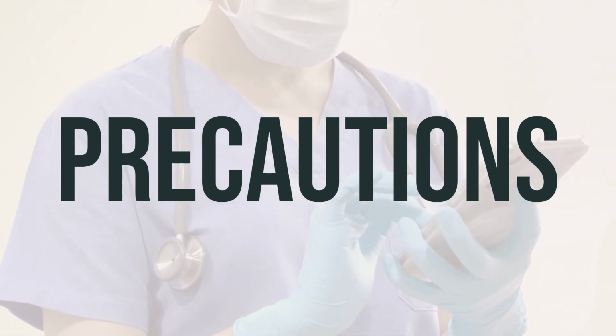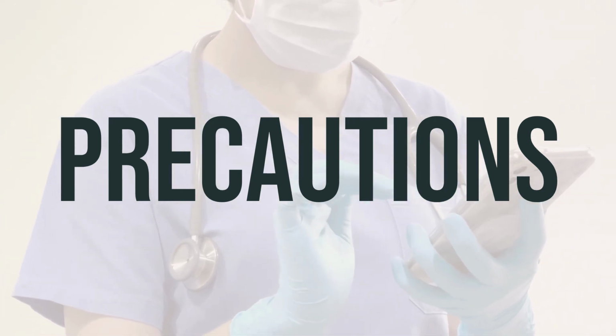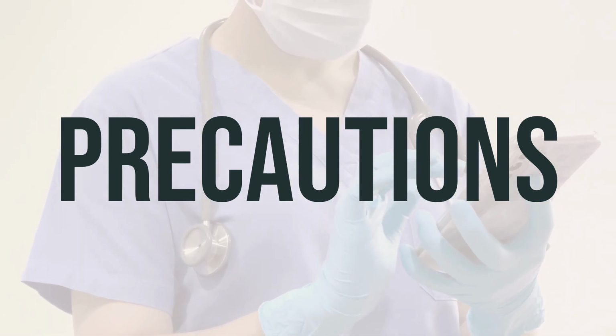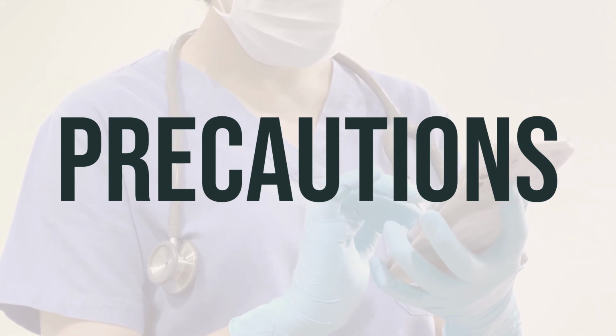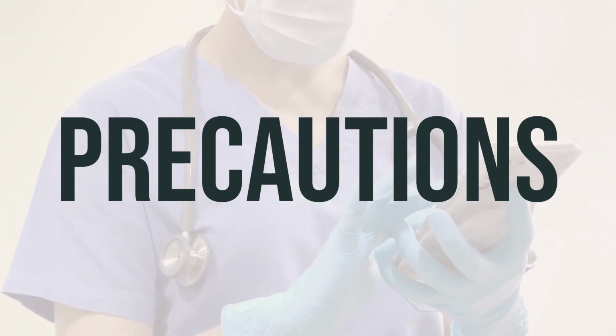If pregnancy occurs, it's important to consult your doctor immediately about the risks and benefits of this medication. It is not known whether this drug passes into breast milk, so breastfeeding is not recommended while using this medication and for a week after the last dose. It's important to consult your doctor before breastfeeding.